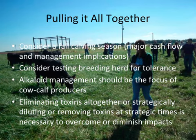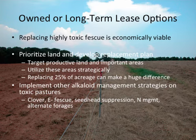And if we can eliminate those altogether, removing them at strategic times with a renovation of an acreage, 25% of your acreage to non-toxic fescue, or maybe it's rotating those animals to sorghum Sudan or pearl millet or crabgrass in the summer months. All right, I said it was possible in a lot of cases, but here's a couple scenarios. We've got owned land or long-term lease options. Replacing that highly toxic fescue is economically viable.